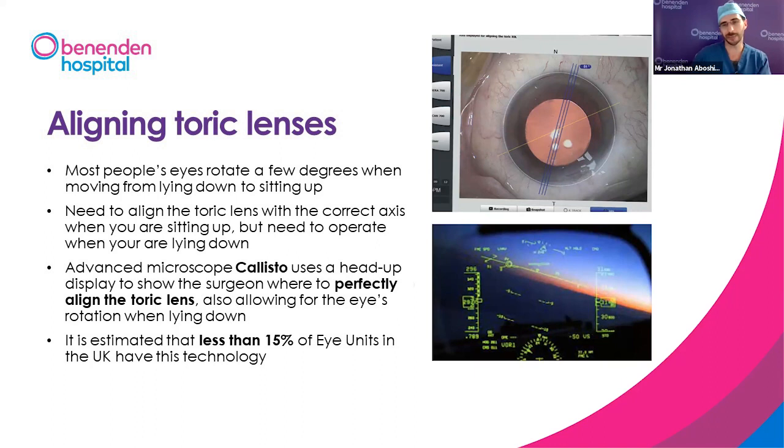It's based on the same principle: if the eye moves a little bit, the surgeon always has the exact angle to put these lenses on. You can see on the top screen there are three blue lines, telling you where to align the lens as you put it in. It actually moves with the eye, and it also tracks the eye as it rotates between lying down and sitting up. When you have your pre-assessment, the computer talks to the microscope and says, this is how the eye is aligned when you're sitting up, and that's what we want to know.